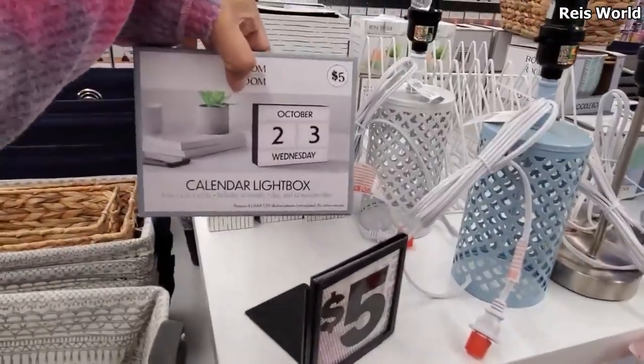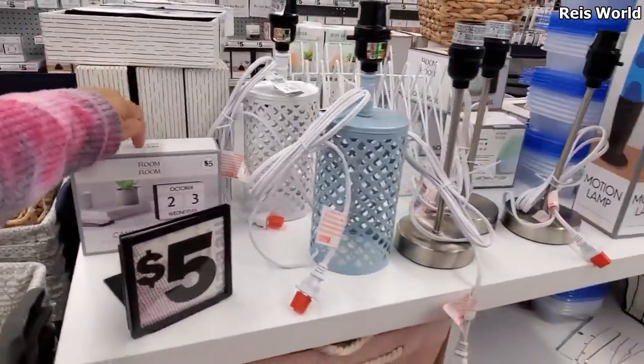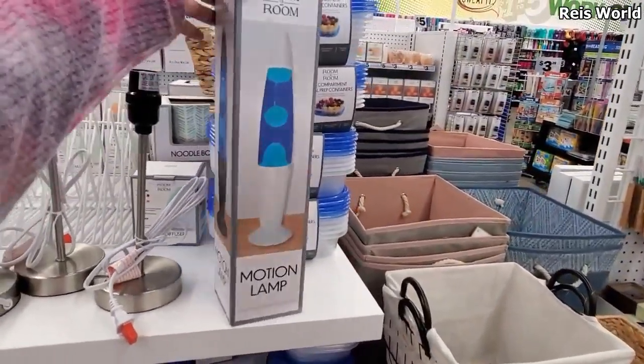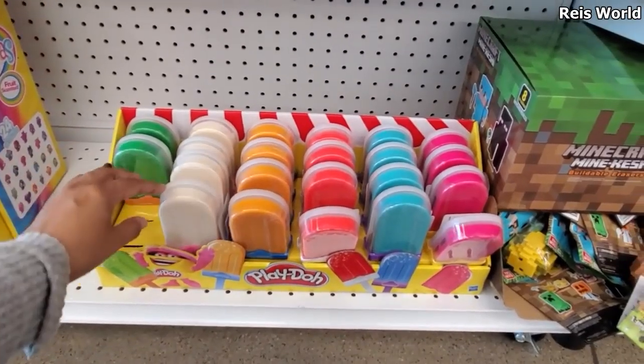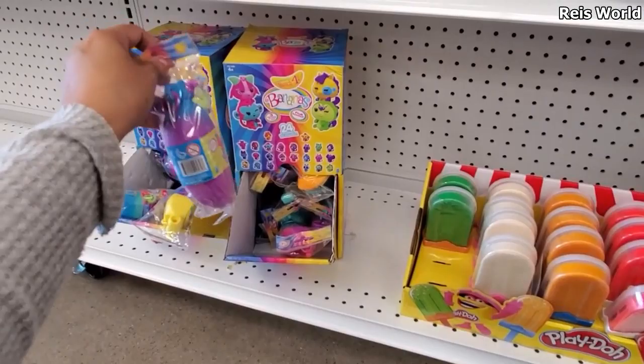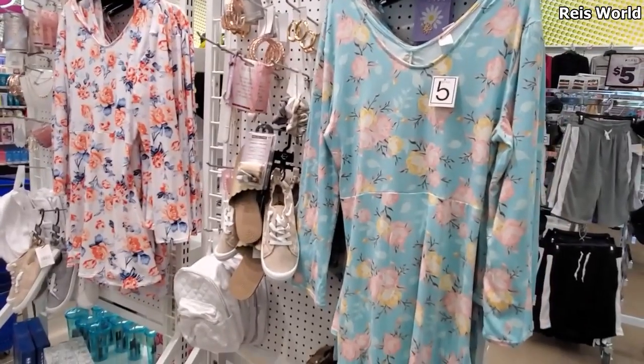October, oh, the light box, okay. I've seen this one in Target dollar spot. Oh, the lava lamp is here. Play-Doh in popsicle form. And we have bananas, a little figure in here, and I'm guessing they're gonna be $5 here. Look what I found for only $5.